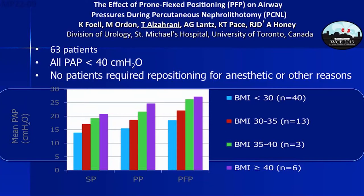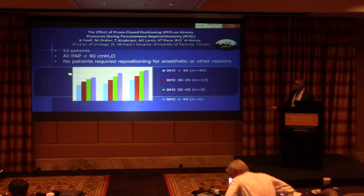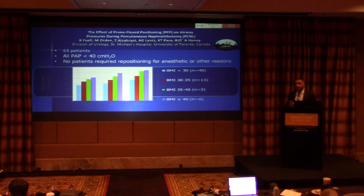You might say, well, the reason we're going supine is because our anesthesiologists are worried. They say they can't ventilate the patient. Peak airway pressure is less than 40, and your anesthesiologist will be able to ventilate the patient. When one looks at supine, prone, or prone with the patient flexed, and you look at people who are thin or people who are morbidly obese, it's true the peak airway pressures rise when you go from supine to prone, but even in the morbidly obese patient in a prone position, the peak airway pressure is less than 25. So patients can be adequately ventilated in the prone position even if they're morbidly obese.